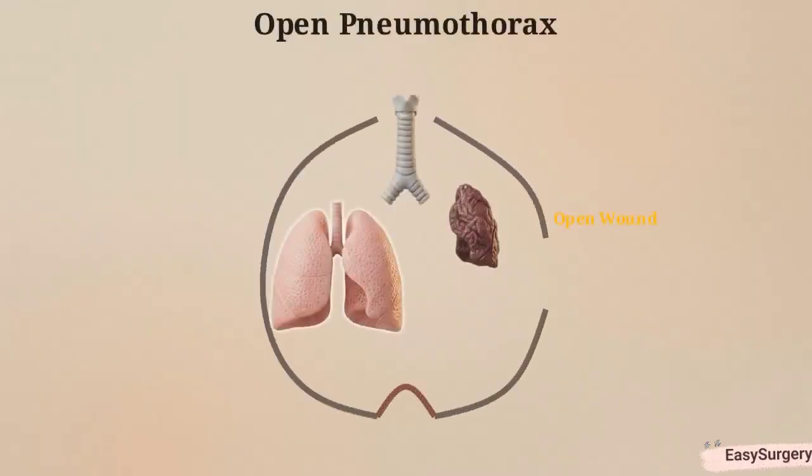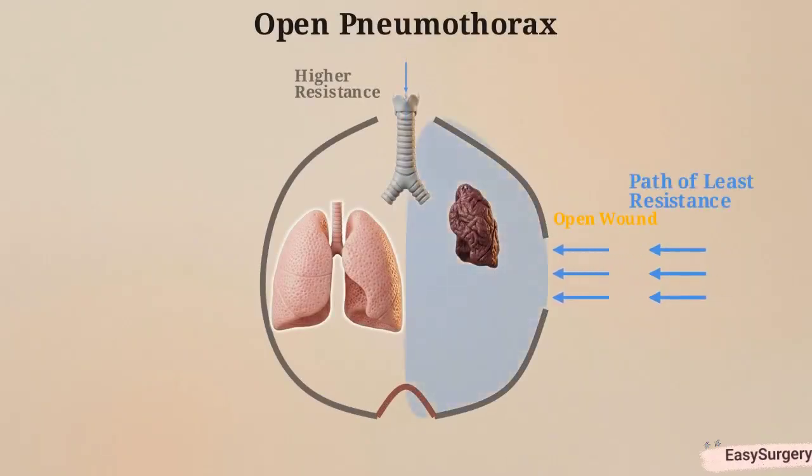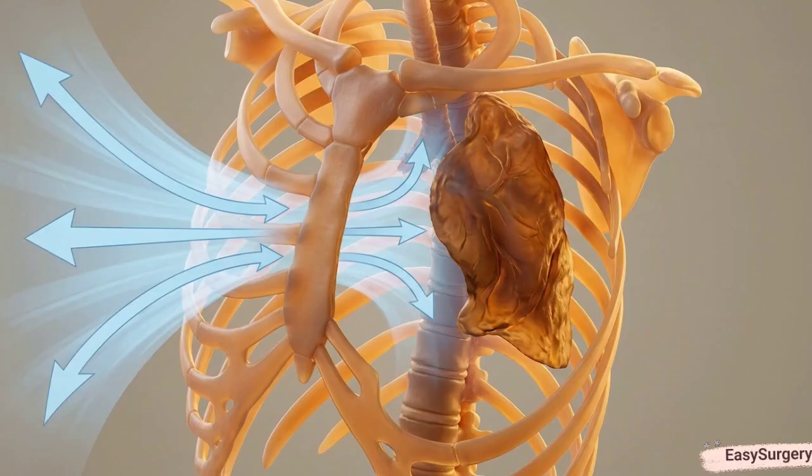Because the hole in the chest wall offers less resistance than the trachea, atmospheric pressure equilibrates directly with the pleural space. Every time the patient attempts to inhale, air bypasses the lungs entirely, entering through the wound instead.